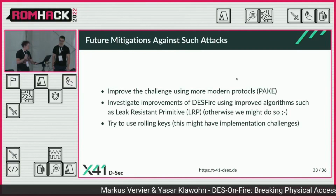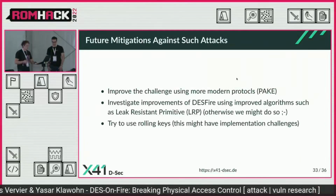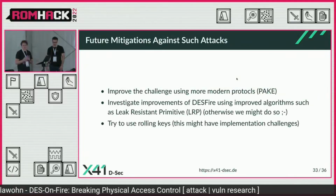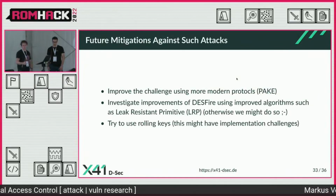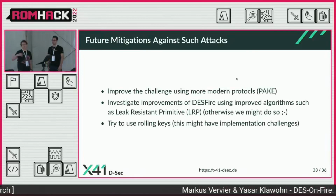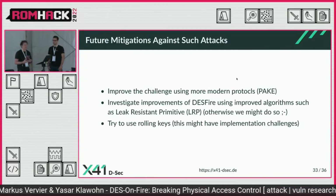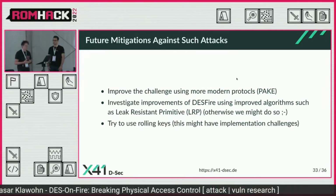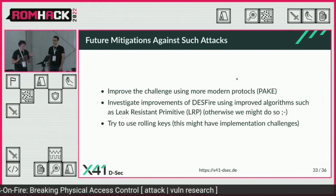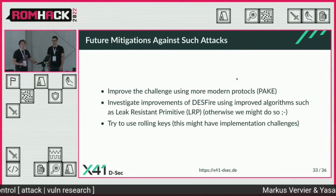So, rolling keys might also be an option, but that has some implementation challenges, right? If you have a desync in the rolling keys. I mean, you could, with each authentication, sort of ratchet forward the keys, so if somebody has an old challenge, it's not useful anymore. But that gets some implementation challenges if you have a desync of the legitimate ones and these kinds of things. So just some ideas floating to improve these things.